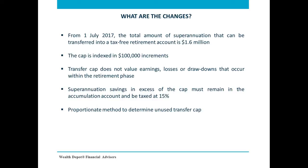It's important to note that the transfer balance cap does not take into account your investment growth, losses, or pension drawdowns. Hence, if you transfer $1.6 million into the pension phase and later this balance increases to $2 million due to investment earnings, there is no breach of the transfer balance cap. If your superannuation account balance is greater than the allowable transfer balance cap, the excess amount must stay in the accumulation phase, where it will be taxed at 15%.